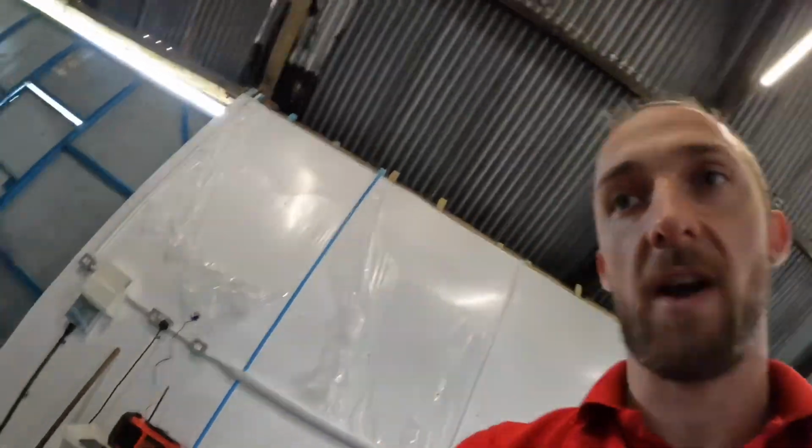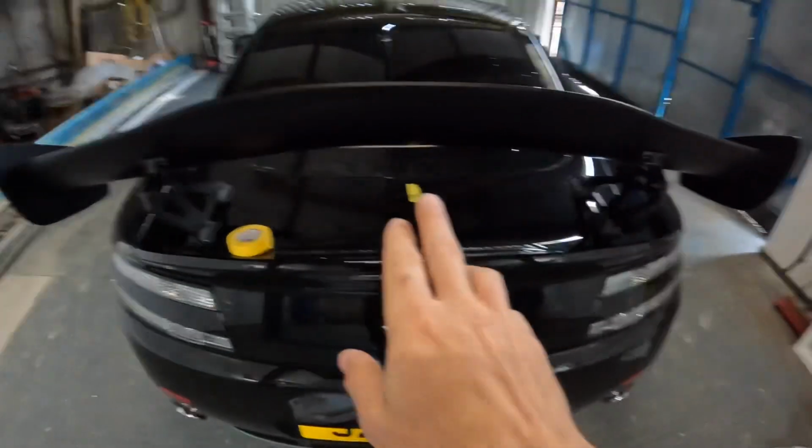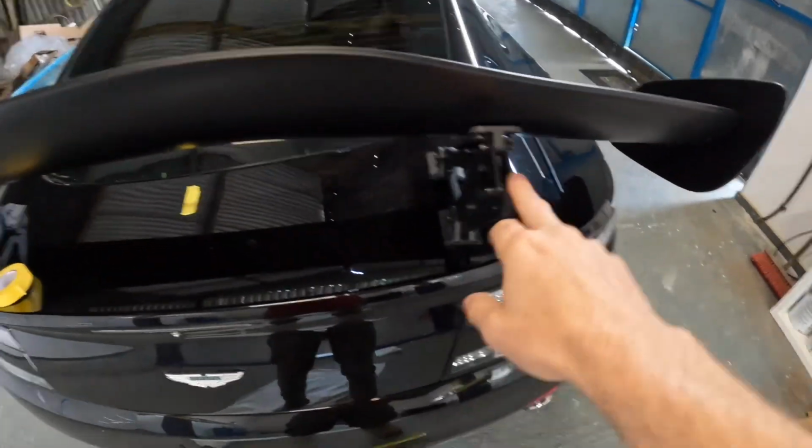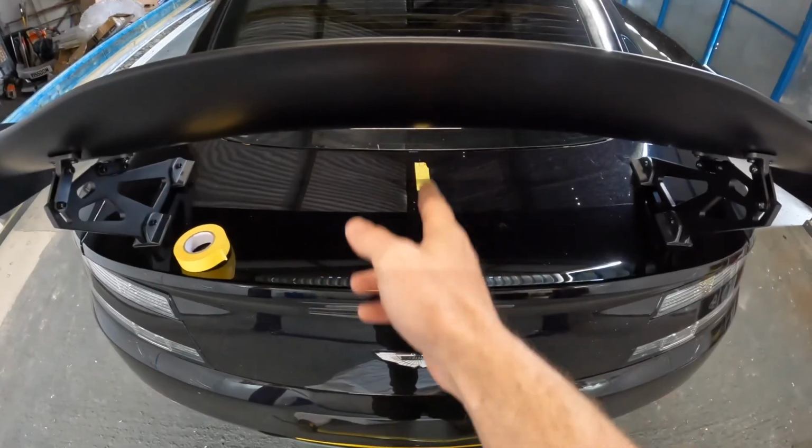Right, let's figure it out. So I've got the middle of the car, that little pencil line. That is the centre. Now I need to work out, if I measure the gap between here and halve it, I should get them two to line up, and then we'll be sorted.